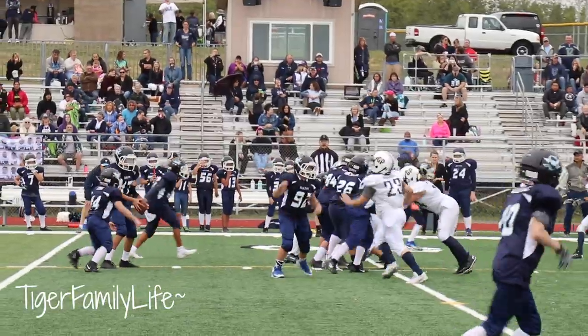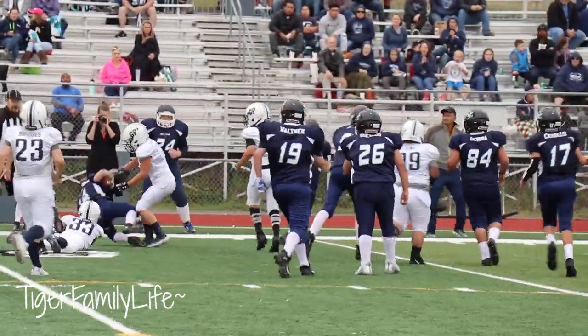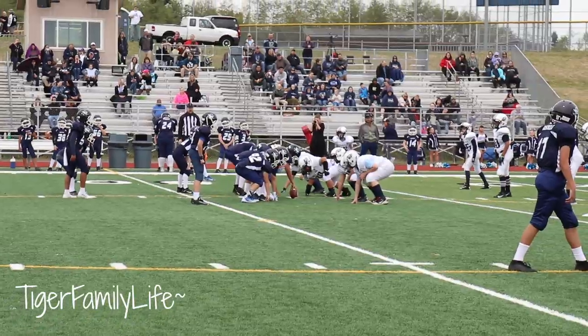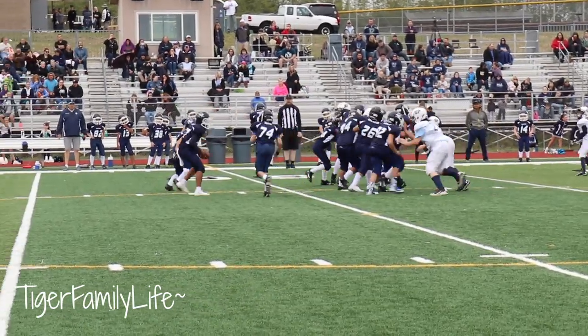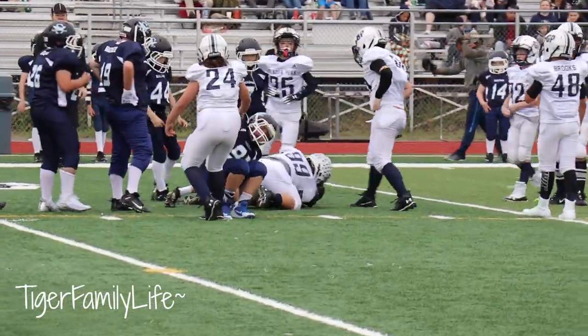Hold on to it. Gonna be second and long here. Snaps, to the running back. They give me, not there. Looks like they're gonna go for it. Fourth and long here. Snap, hands it off. And he goes down. Ace with the tackle. Woo!